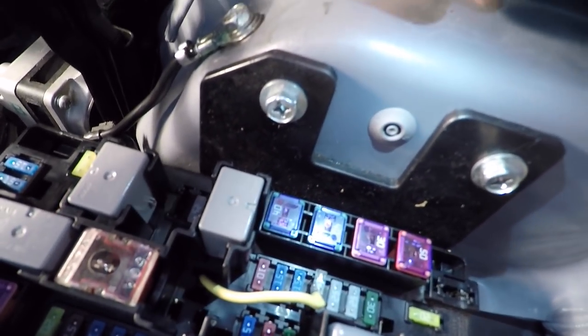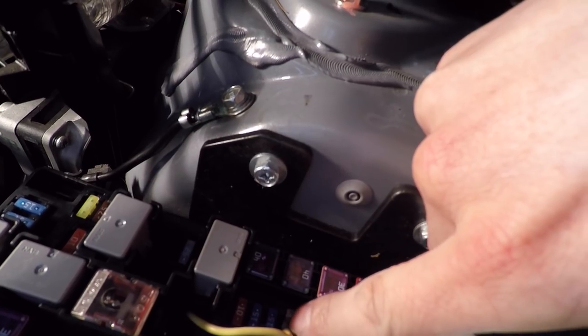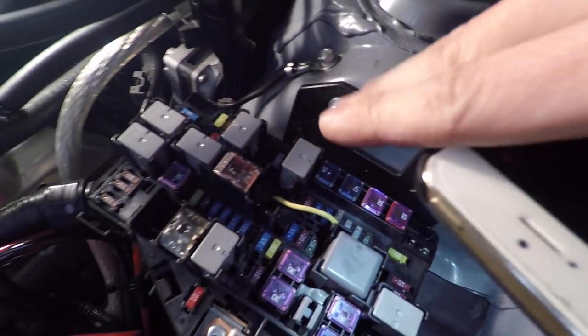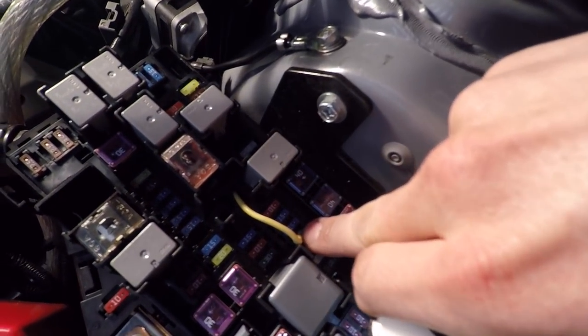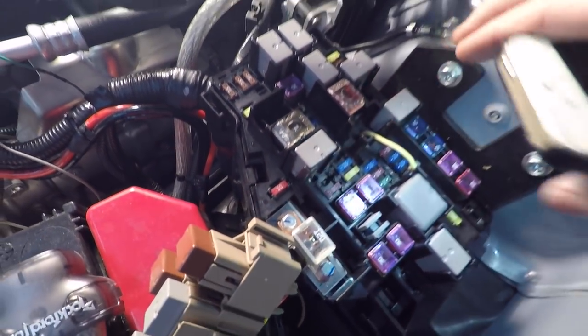The reason it's sitting up higher than the others is because it's a different style. This is what you call your mini blade fuses, and all these other ones are these weird micro blade fuses where the fingers of the fuse don't really come out of the fuse. They're kind of off to the sides. They're the same width and everything, so they still fit, but they're just a different style. So yeah, that's just coming out of there.